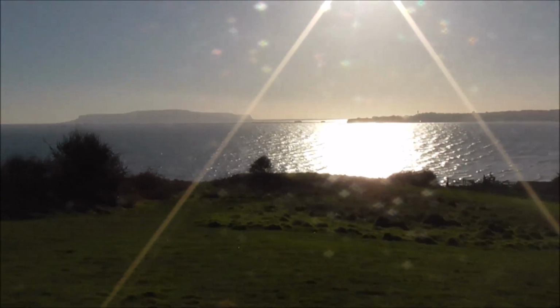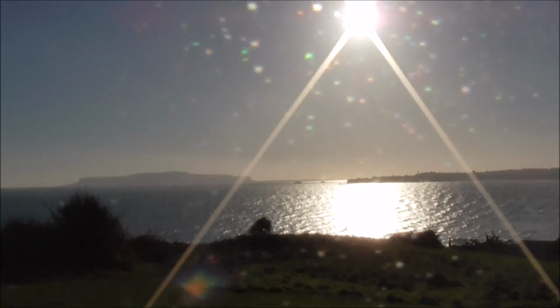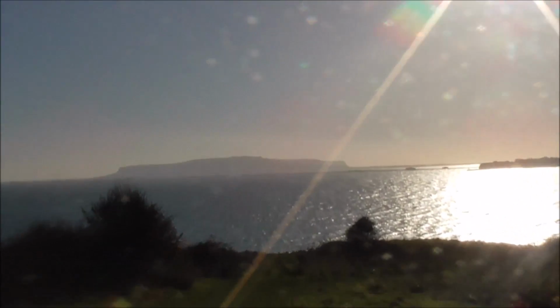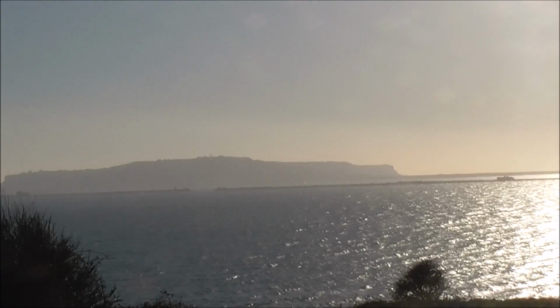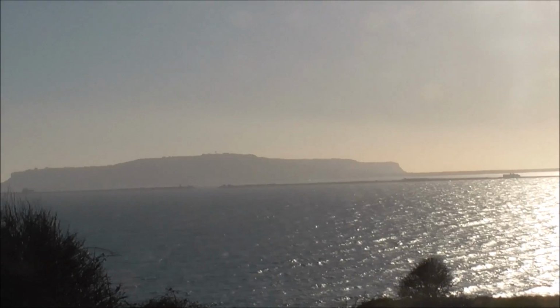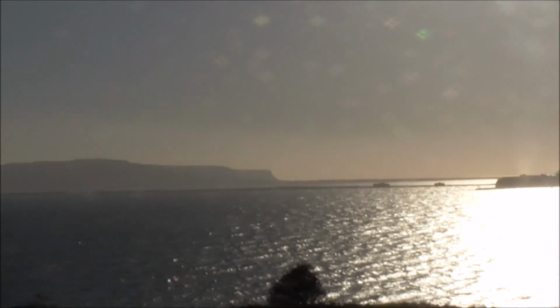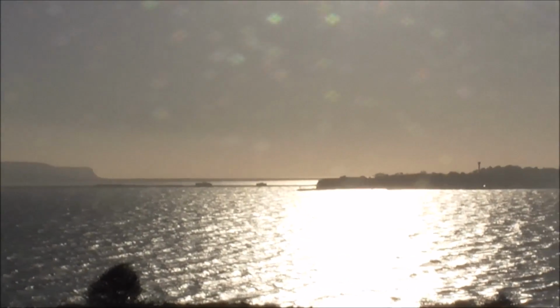But over there in the distance, once again, that there, right there, that's Portland again. Look. So you get a bit of a better shot of it from here. You can get a bit more of the scale of it. You can see the cliffs and the shape of it a bit better, and the causeway out to it, all the way along the horizon line there. And then that's Weymouth, as we're panning across there on the right.